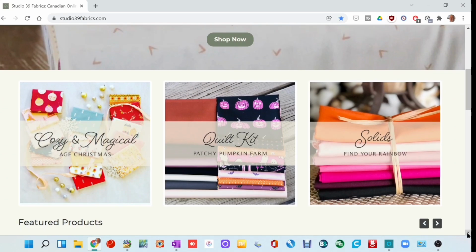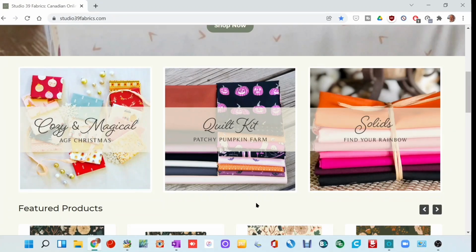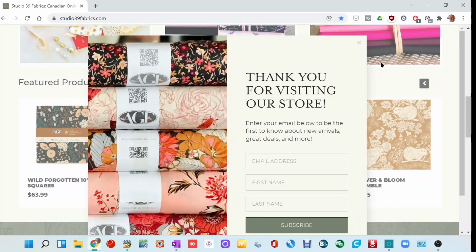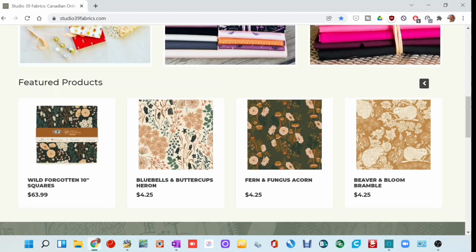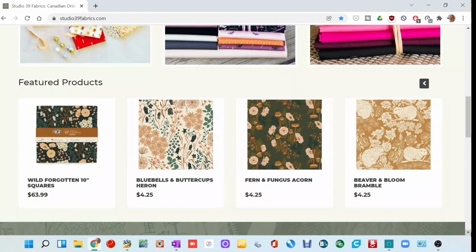It looks like they have Art Gallery fabrics in Christmas. Patchy Pumpkin Farm, it's a quilt kit. Solids. Oops. Okay, so we've got a pop-up here for the newsletter. That's pretty typical. They have some of their pre-cuts shown here as well.